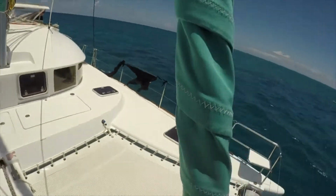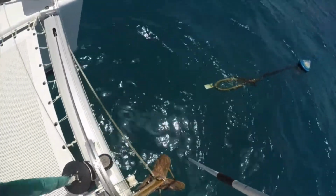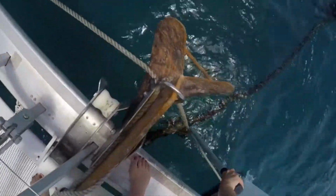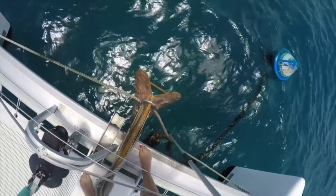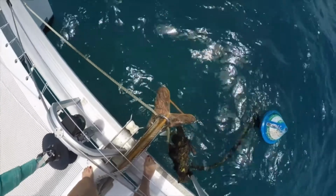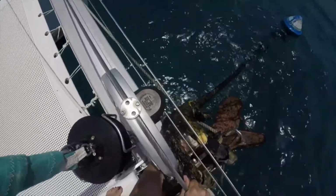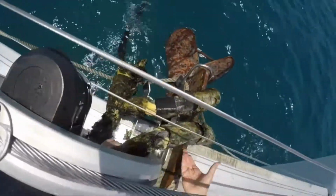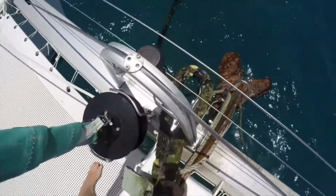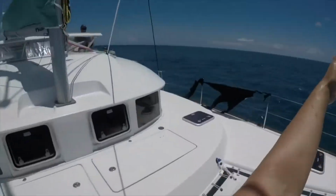Straight ahead. Stop! Forward! That way.